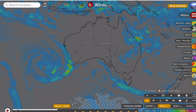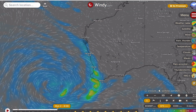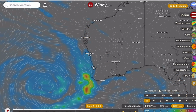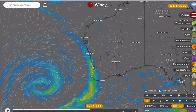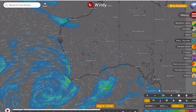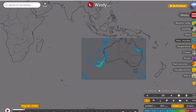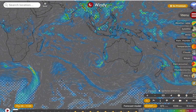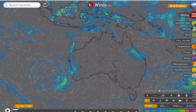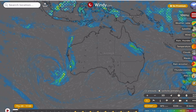But we'll still watch this potential because the GFS has a similar thing to the front on June 2nd across Western Australia. The ICON too has some storms in Perth by June 2nd, and later this keeps going June 3rd, still some storms in southwestern Australia. So be aware of this front coming later, June 2nd especially, and later it might go further east.